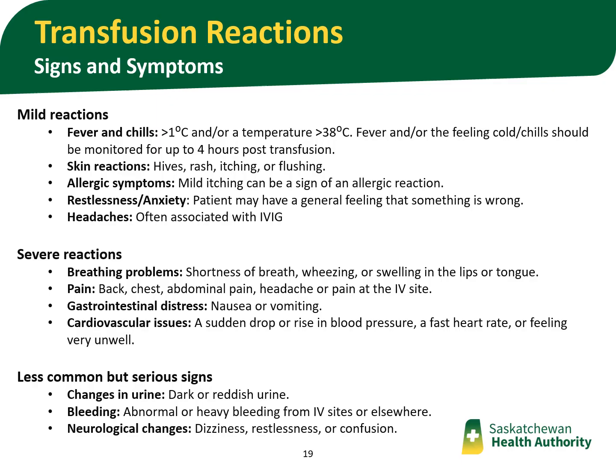More severe reactions include breathing problems, pain, gastrointestinal distress, cardiovascular issues, and less common but very serious symptoms include changes in urine. Dark or reddish urine can be a symptom of hemolysis, bleeding, abnormal or heavy bleeding from the IV site or elsewhere, neurological changes, dizziness, restlessness, confusion. These are all reaction symptoms.